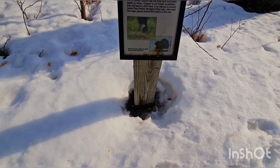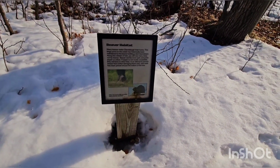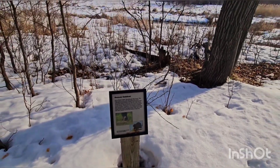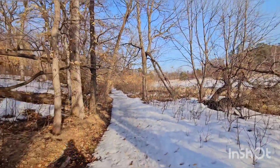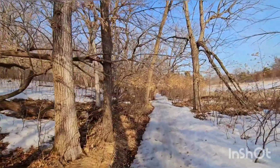Beaver habitat. I've been stopping at every one of these signs, hoping that it gets in the frame so you can read them. I won't know until I get home and edit this.